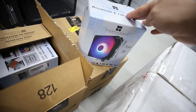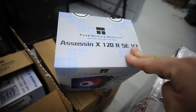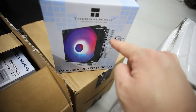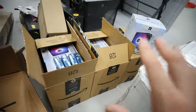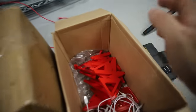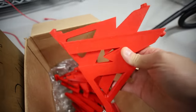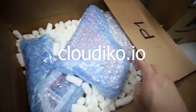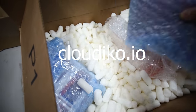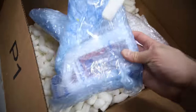I also just got in a bunch of Assassin X120 CPU heat sinks, and I think I bought 16 in total, so hopefully these should be okay to cool the CPUs. I'm going to be using a bunch of 3D printed motherboard stands I have from Mr. Chump Change XD, and also Mr. Bokiko, and also Cloud-Based Me, who just shipped me a bunch of their 3D printed motherboard stands, which I actually have one running right here, right now.